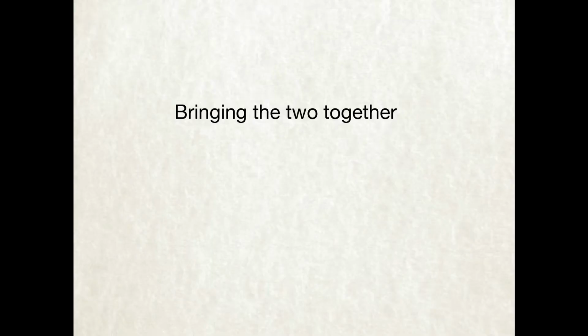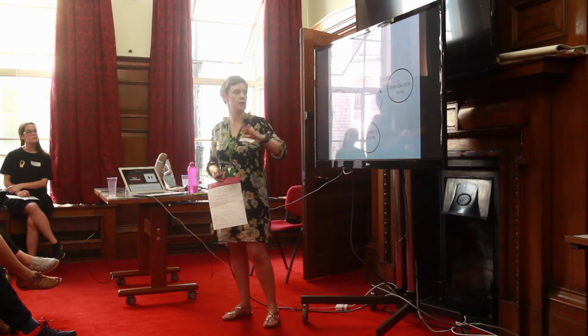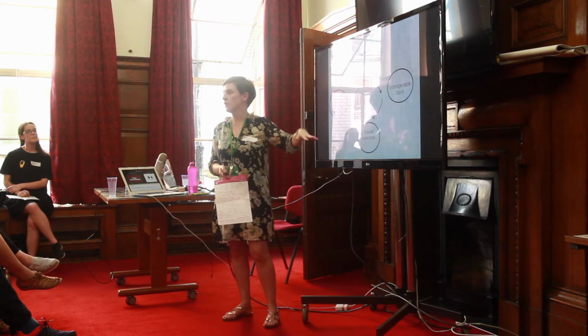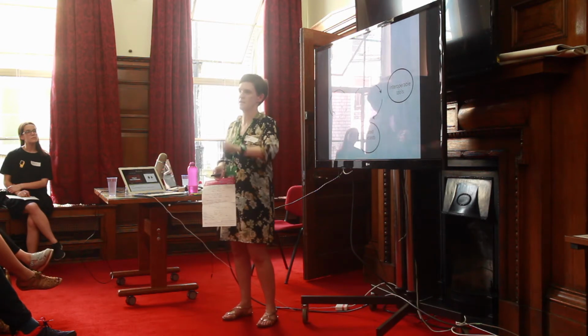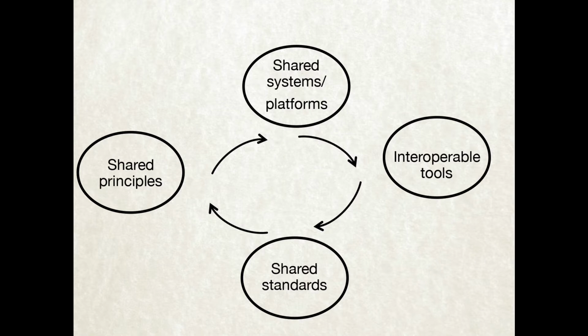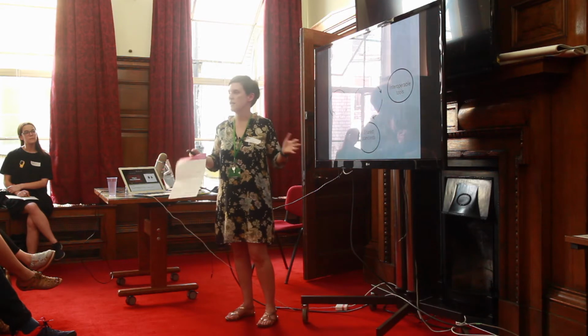So then, bringing the two together, anyone, whether they're service design or solution architecture or strategy, will probably have a different view on which way you're going to get where you need to go. Like, we just need to put everything on Microsoft Dynamics and Azure and in the cloud, and then everything will be connected up. Or actually, the architects are going, everything needs to be interoperable. And then design is about shared standards and shared principles.